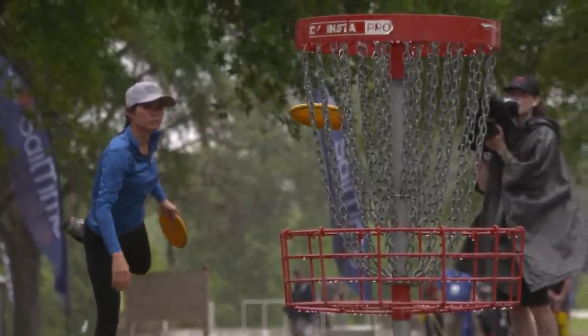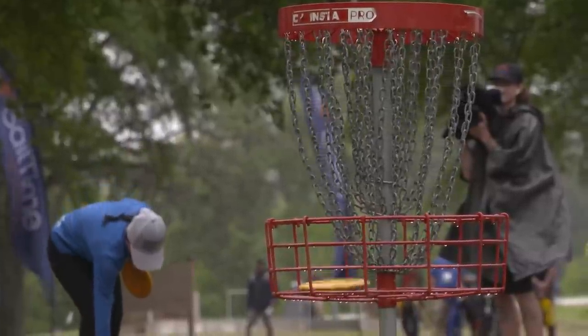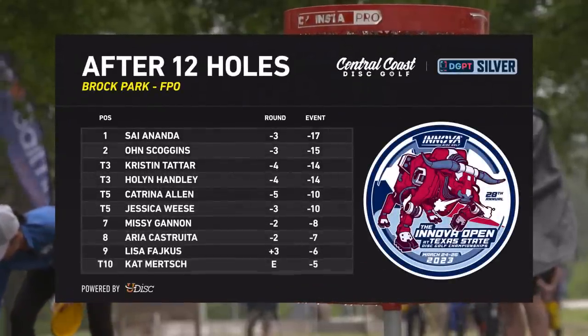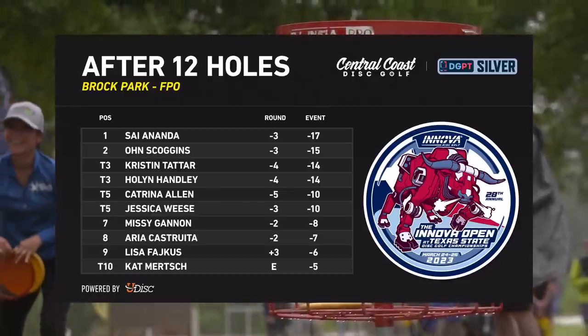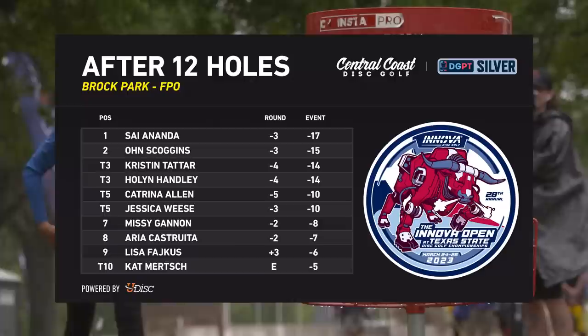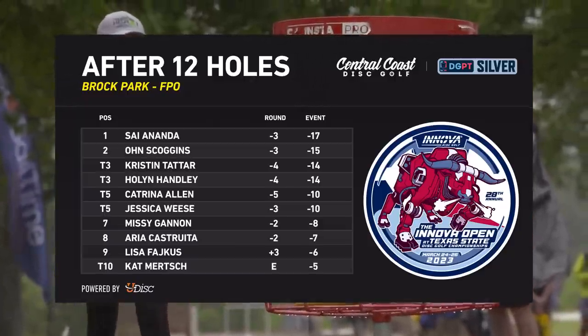Yeah, lead card, final round, battling for the victory and for points. Every point matters. It's getting harder and harder each year. And these silver events are almost as competitive as the Elite Series. We get a little check-in on our leaderboard. Sai still has a 2-stroke lead, but lots of us are trying to chase her down.